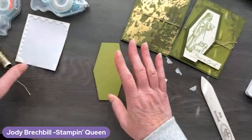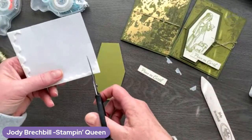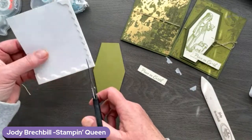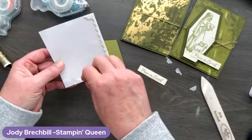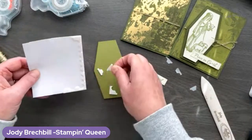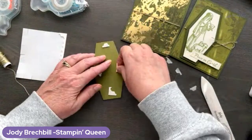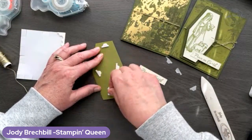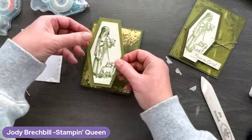So I'm going to add him with some more dimensionals, but that would be your choice when you're putting these cards together. I like a lot of pop and a lot of dimension, but sometimes depending on who you're dealing with or where you go, that can frustrate your mail carriers and they might charge you a little bit extra depending on the thickness of your cards. So you can decide if you want to have dimension or nah. Totally up to you.